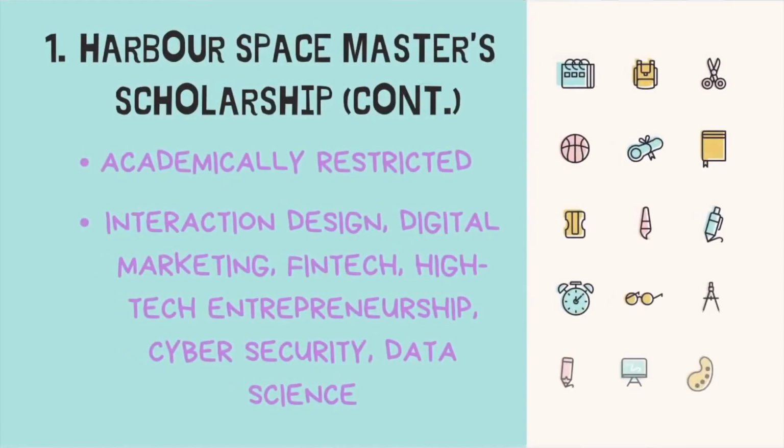And furthermore, this scholarship program is academically restricted. That means you're applying for one of the available programs offered by HARBOUR Space University. You have to apply for either interaction design, digital marketing, fintech, high-tech entrepreneurship, cybersecurity, or data science.